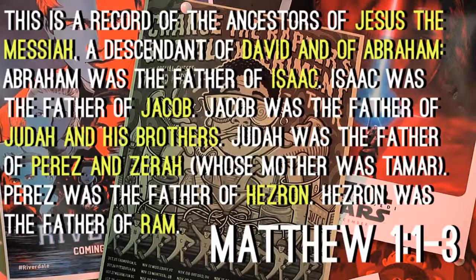Matthew writes, "This is a record of the ancestors of Jesus the Messiah, a descendant of David and of Abraham. Abraham was the father of Isaac. Isaac was the father of Jacob. Jacob was the father of Judah and his brothers. Judah was the father of Perez and Zerah, whose mother was Tamar. Perez was the father of Hezron. Hezron was the father of Ram.